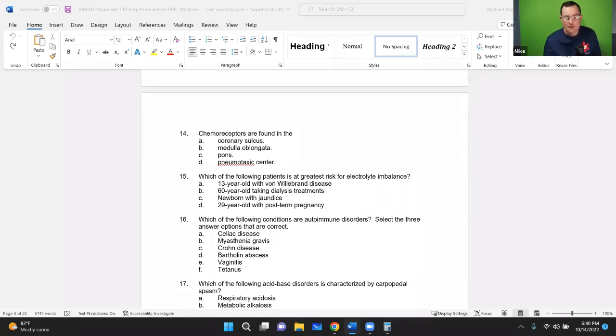Chemoreceptors are receptors that are looking for chemical compounds, and these chemical compounds are extremely important for breathing. These receptors are looking for pH, CO2, and oxygen. So when my CO2 levels are stacking up, we know 35 to 45 is considered normal, but when my CO2 goes high, my medulla oblongata says, hey, we need to breathe faster because we need to get rid of that, right? We got to breathe it out. Those are chemoreceptors located in your brainstem to make you breathe.